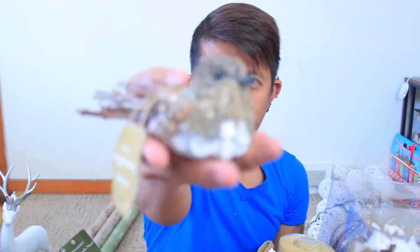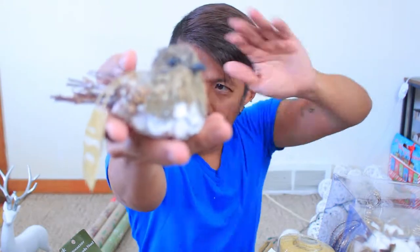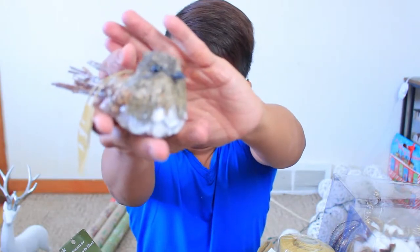I got one of these cute birds, and he is $7.99. Is this a robin? I don't know what kind of bird this is. I'm from the Philippines, so I don't know what kind of birds they have there in the US, but I know the robin, it's red, but I don't know what kind of bird this is.